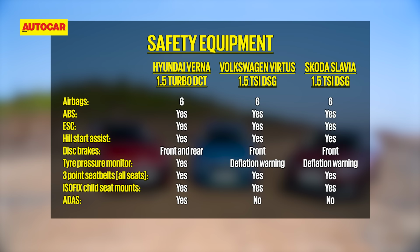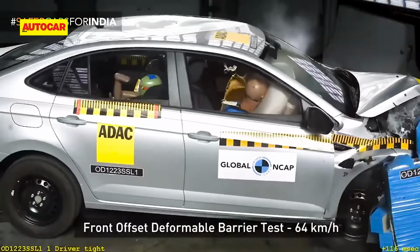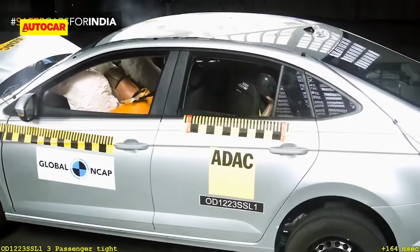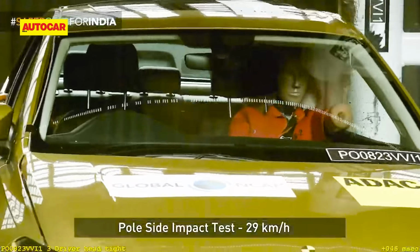In terms of safety, these cars pack in 6 airbags, ABS, electronic stability control, and ISOFIX child seat mounts. While all 3 comply with latest Indian crash test norms, they go over and above prevailing regulatory requirements in different ways. The Slavia and Virtus have bragging rights with 5-star scores in global NCAP's adult and child occupant protection parameters.